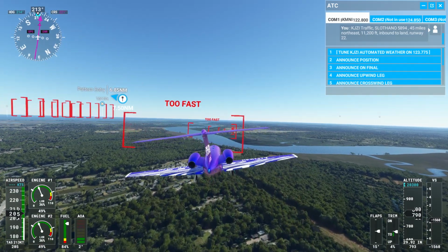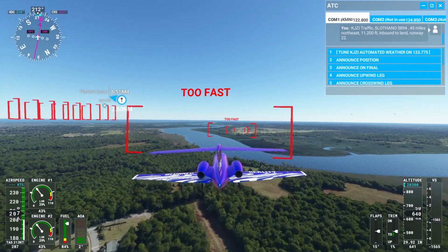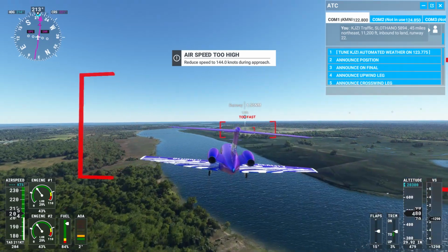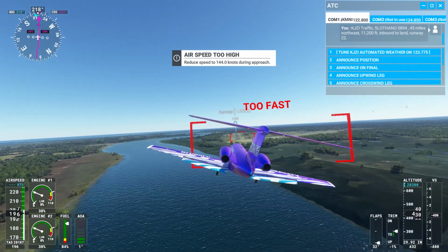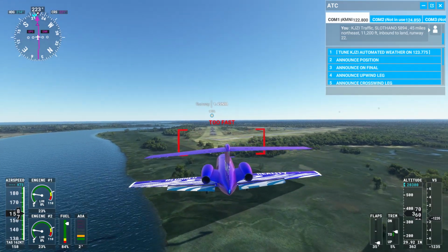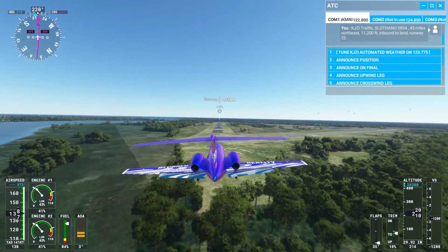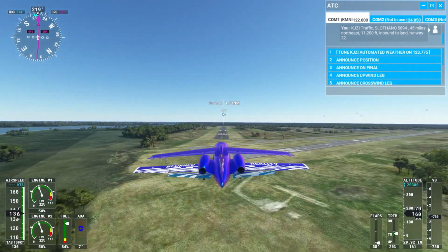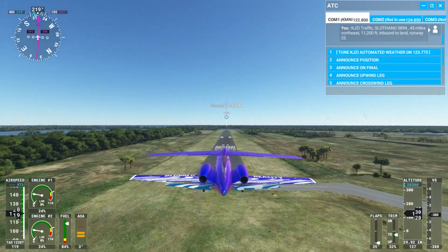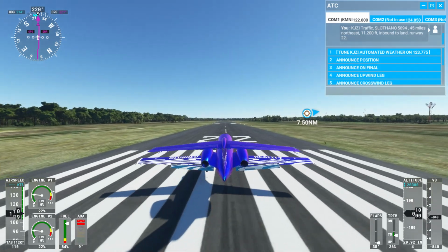I feel like it doesn't look right. Oh, there's an app. I know I'm too fast. Coming in hot and high. This is not going to be a good landing, because I'm going to stall. There we go. Just sent it a little. Oh. Stall. Not a stall.